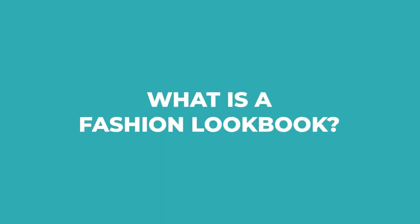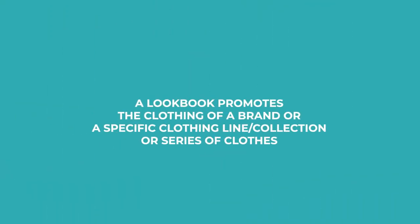So what is a fashion lookbook? I'd imagine that you probably have some sort of understanding of what a lookbook is. Maybe you've been asked to shoot a lookbook and you just want a little bit of reassurance on how to do it. Or maybe you're a brand and you know that you need a lookbook, but you're not sure really how to get started. A lookbook is there to promote the clothing of a brand or promote a specific clothing line or series of clothes.